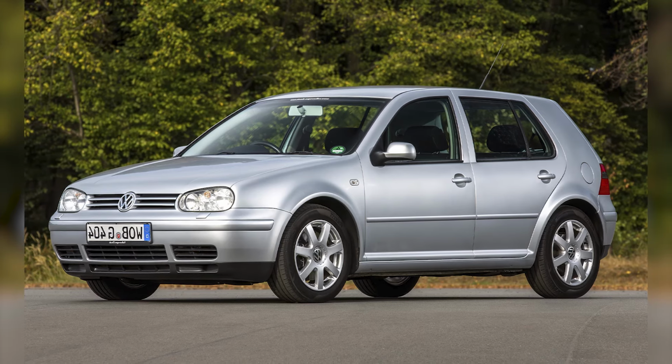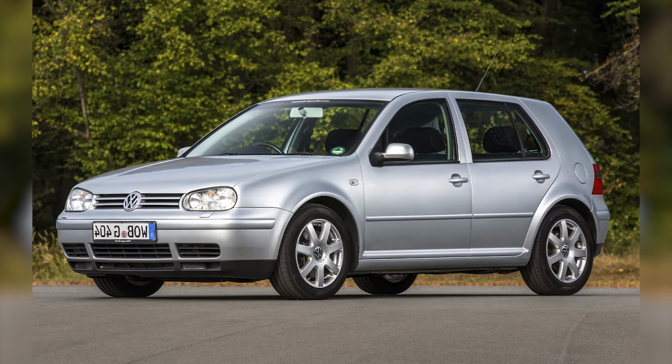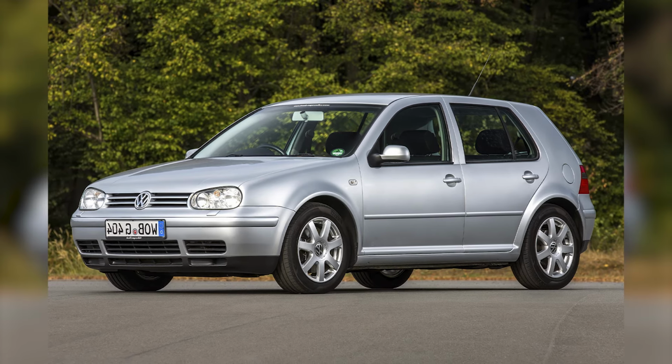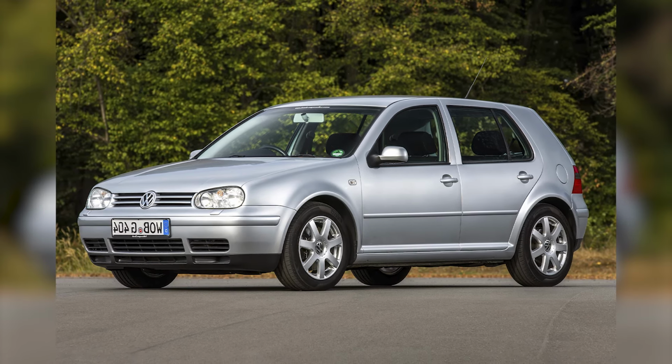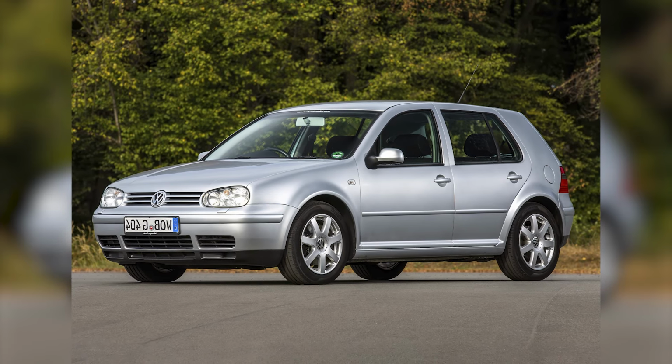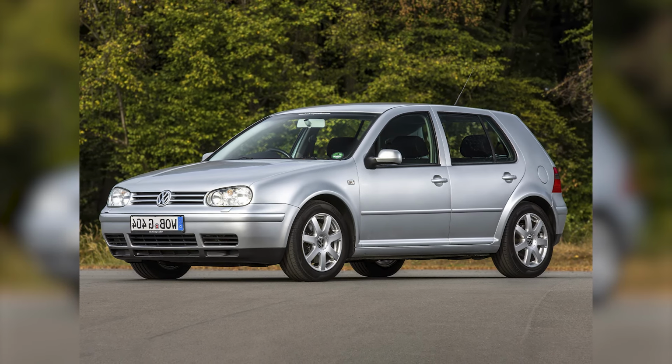Although some enthusiasts consider it less revolutionary than the first generations, its contribution to the GTI lineage is undeniable. It helped solidify the reputation of the Golf GTI line as vehicles that offer an excellent combination of performance, practicality, and quality.